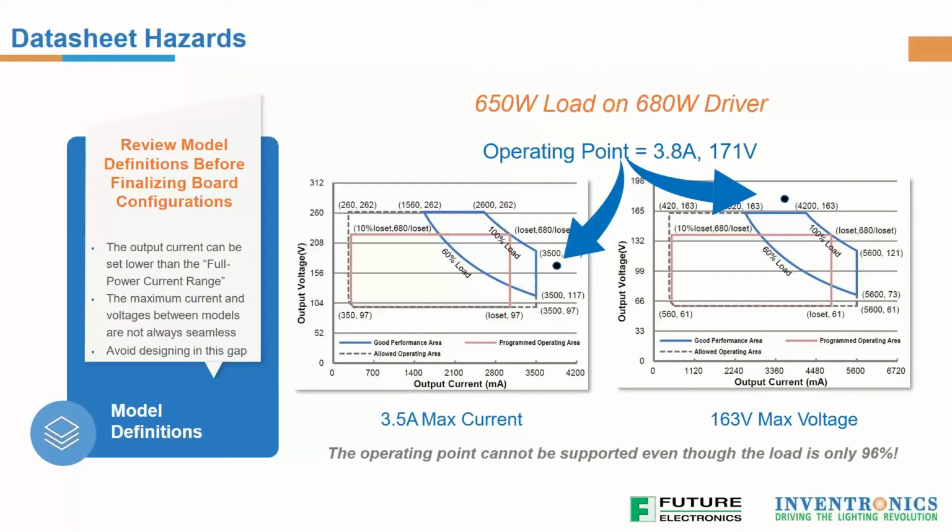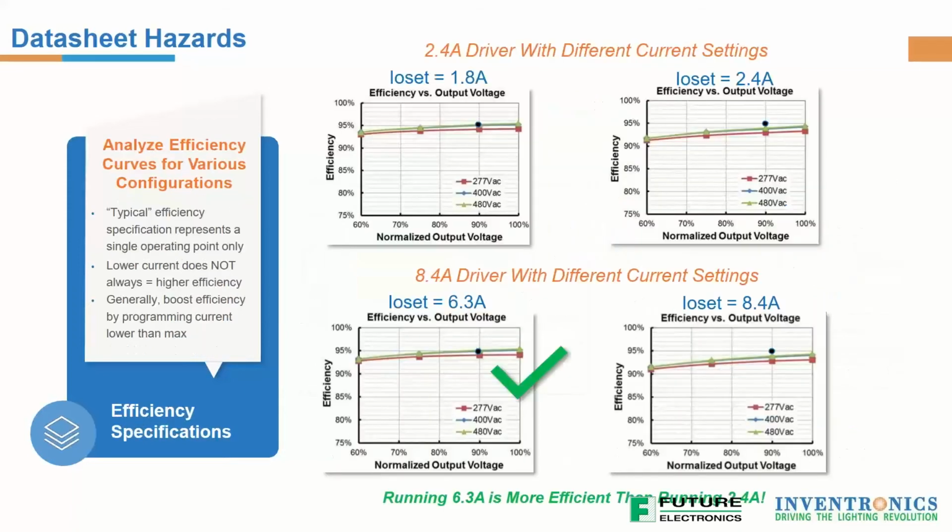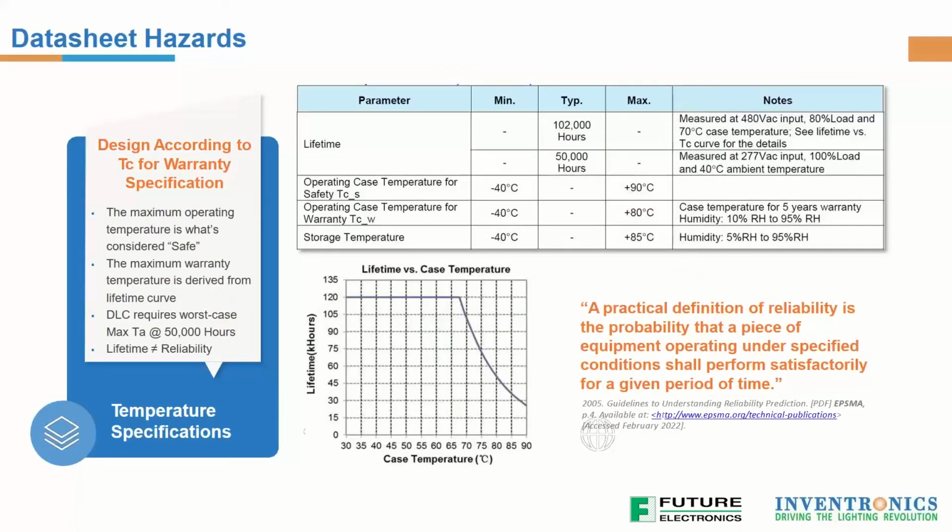So there are some gaps between the different models. The output current and voltage are not always the same. So when you design the LED configurations, you should avoid this gap. You can check the driver datasheet first, then design your LED configuration.